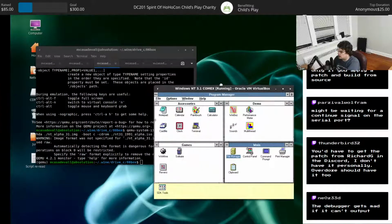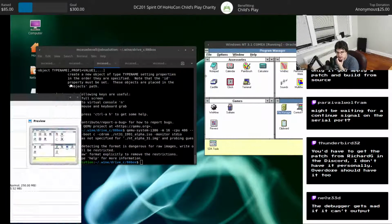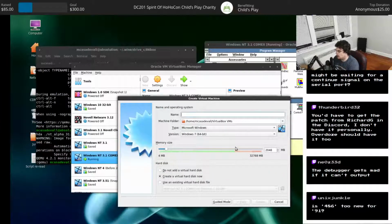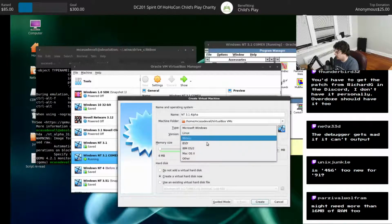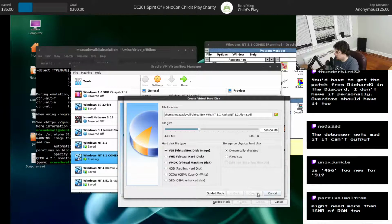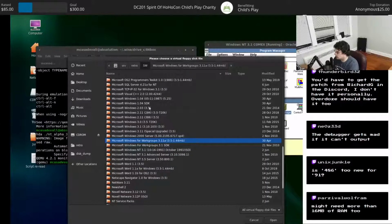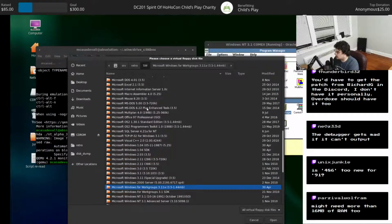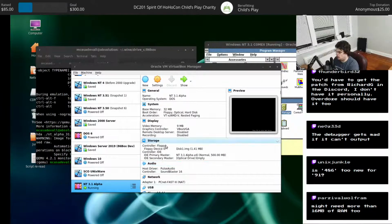We could try VirtualBox. I mean, we got the Comdex beta running in VirtualBox, so maybe... We've got nothing to lose by trying, because in VirtualBox, I can actually do useful things. So let's try NT 3.1 Alpha. This is just going to run really fast. DOS, yeah, that's fine. 500 meg hard drive, that is overkill, so yay. Put a floppy disk in. DOS 6 enhanced tools. Yeah, because this is how I got it installed originally with the Comdex.